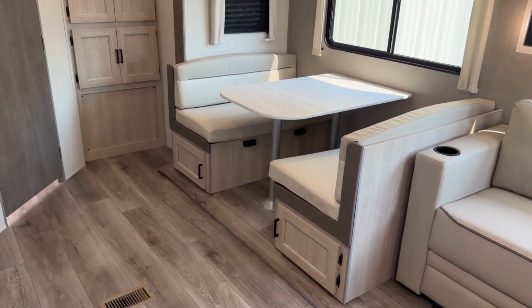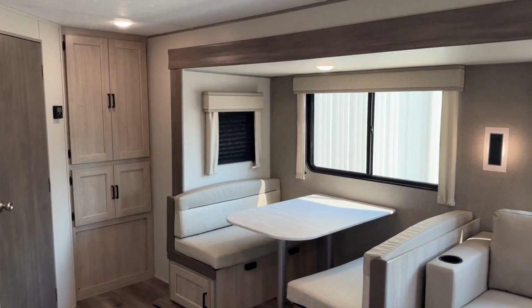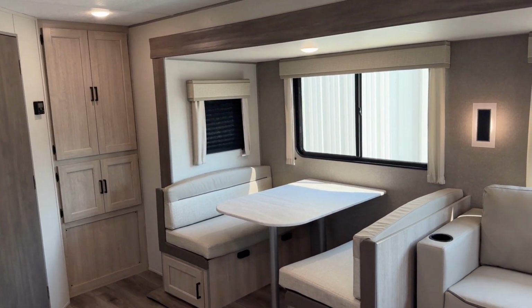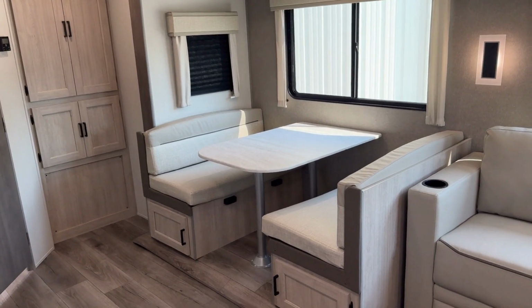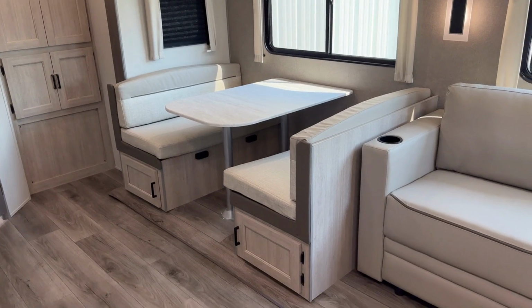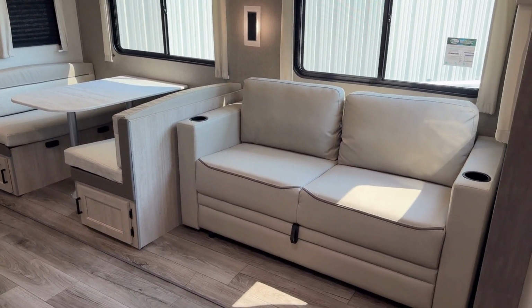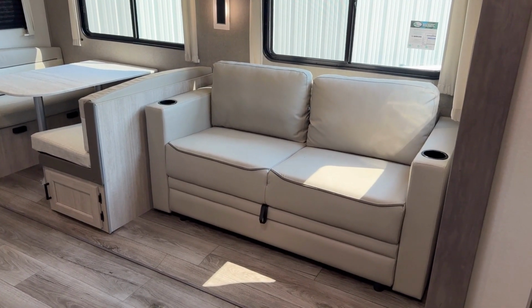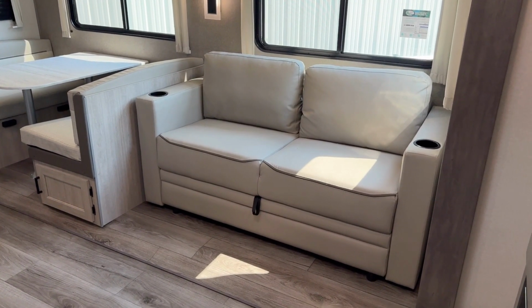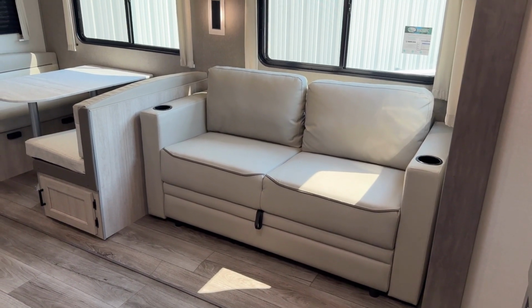This is a Catalina Legacy Edition, or for the initiated, I couldn't decide if I want to say initialized for some reason, but the Catalina Legacy Edition. And as a result, if you want to do some furniture swaptions, if you want a table and chairs instead of a booth, you can do it. If you want to hide a bed, because that's actually a fold down sleeper sofa, it's like a glorified jackknife. If you want a true theater seat, you can do that as well.